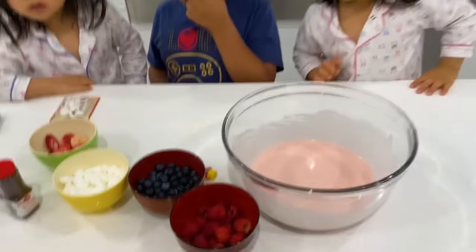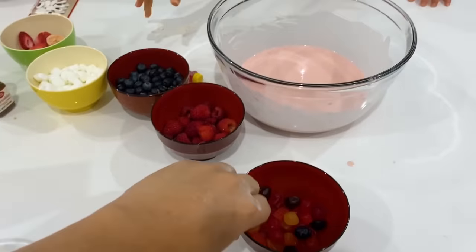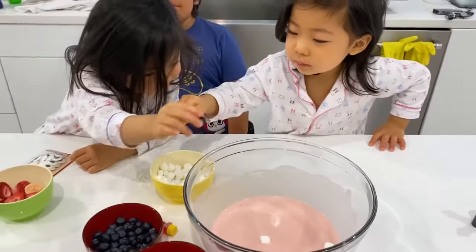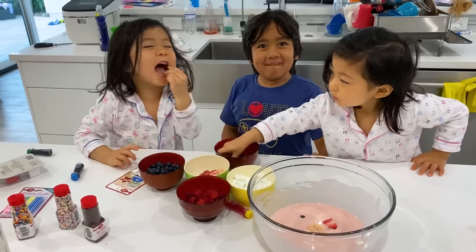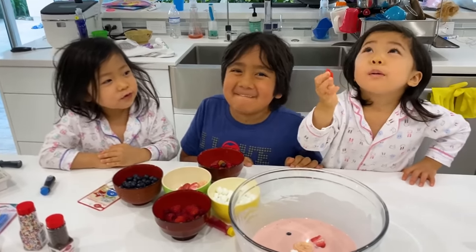Next step, we're gonna put some toppings. Because some toppings you put before you bake it, right? So you could put these. I have a marshmallow. You wanna put marshmallow? Okay. Oh, they're putting the marshmallows. Nice. Raspberry. I thought you guys were gonna just pick which one to put, but you guys are going all in, and half of them are going into your mouths too.